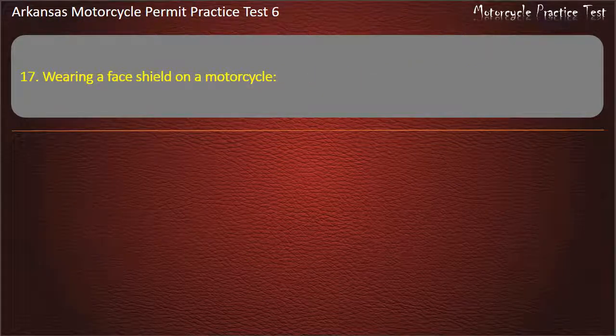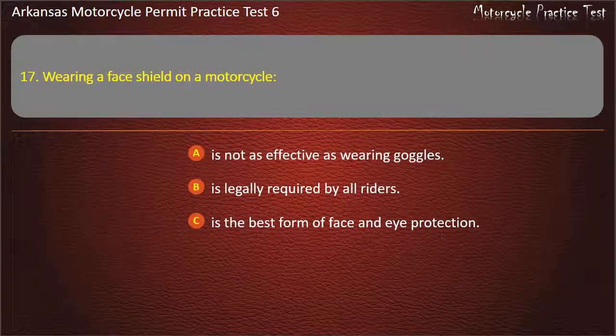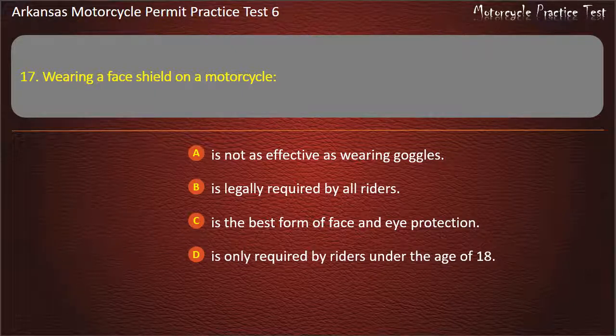Question 17. Wearing a face shield on a motorcycle is not as effective as wearing goggles, is legally required by all riders, is the best form of face and eye protection, or is only required by riders under the age of 18. Answer: Is the best form of face and eye protection.